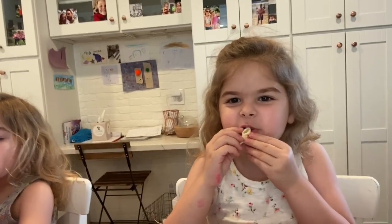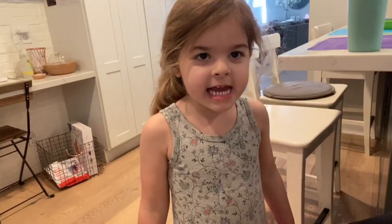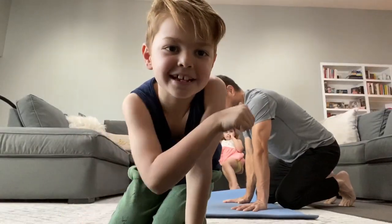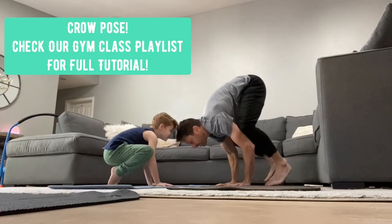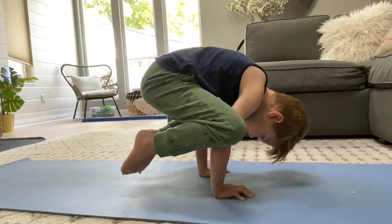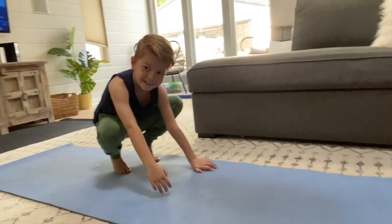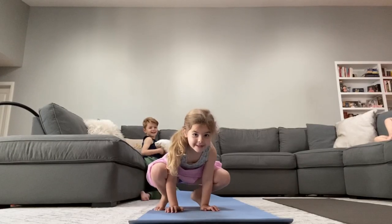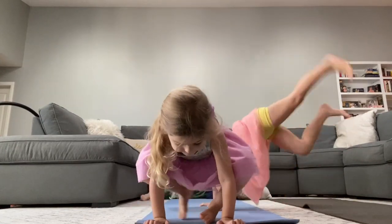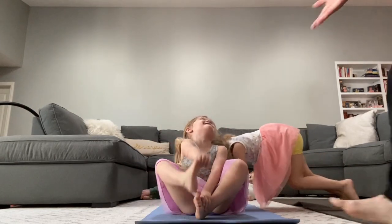How many legs do crabs have? I think they have six. What do you think, Lola? Four. C is for crow pose. That's really hard. Let's do crow pose. Good. I think I can do crow pose. Good, Lola. Get those legs up. Try one leg at a time. I did it. High five.